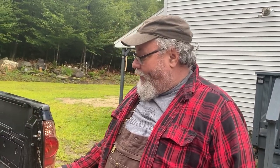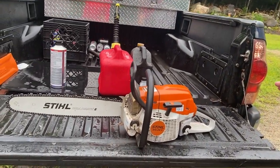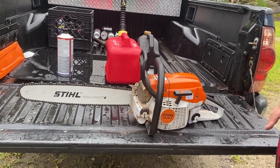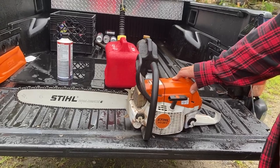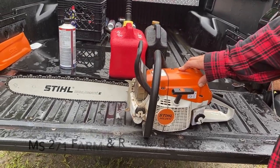Sorry for the interruption. It came in and rained, so I had to suspend what we were doing a little bit. Anyway, I was talking about the differences between homeowner and more commercial professional chainsaws. I don't have a homeowner's or even a farm and ranch saw here. This is the newest one that I have, so we'll talk about this for the time being. I should be able to show you the differences.